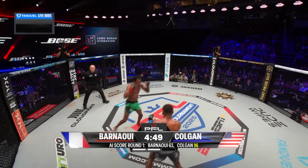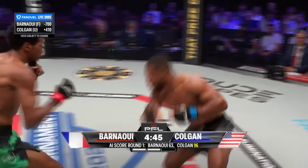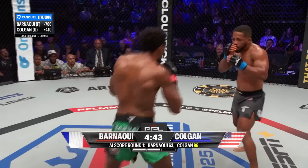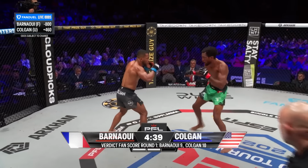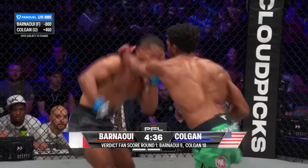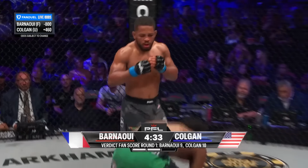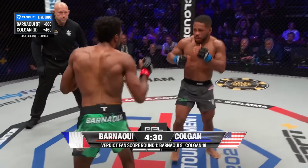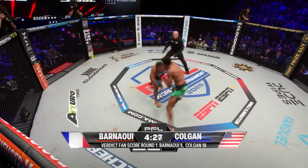Mansour trying to get back on his bike, move a little bit more here in the early part of round number two. Oh, off balance for Colgan. Couldn't tell if he was off balance or if he caught a clip, got clipped by a shot there. Yeah. Oh. Again, Mansour Barnoui. Nasty shots. Mouthpiece comes out for Mansour. Colgan says, I'm not going to stop until the referee makes it.